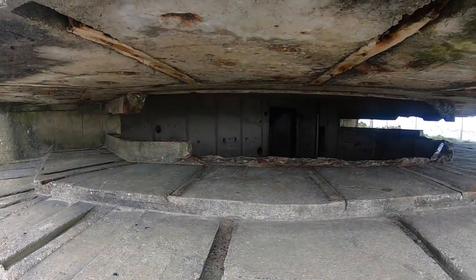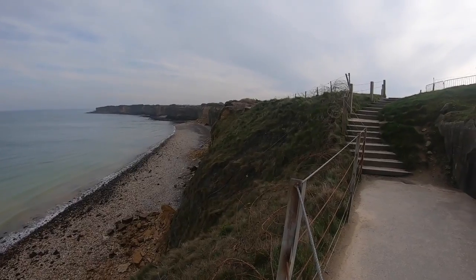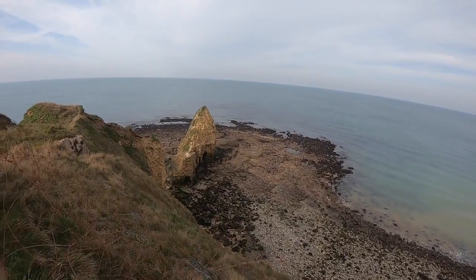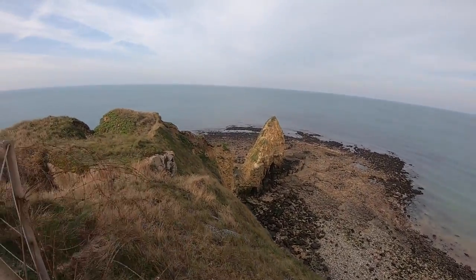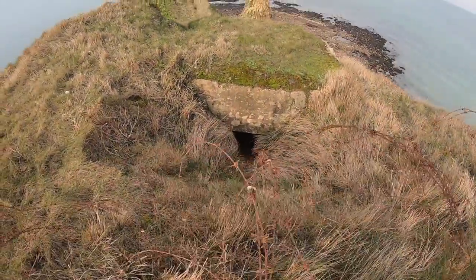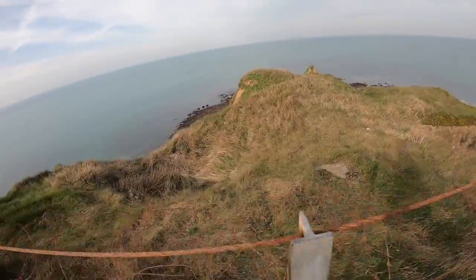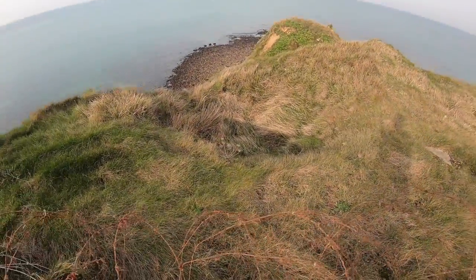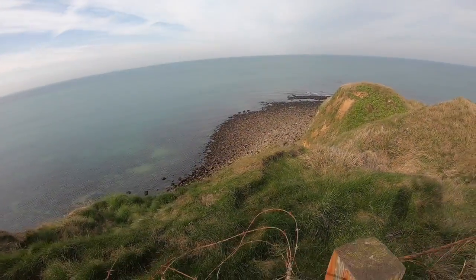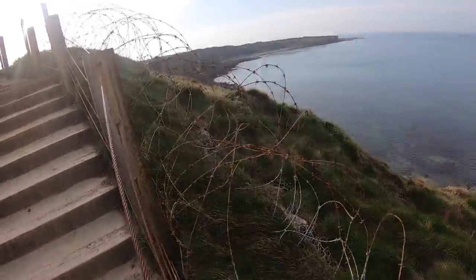Oh wow. Big guns, little guns. And nice shot of the cliffside. Some cool rock formation there. Got a little bunker right down in there. Oh, this little bomb guy right here. So close to hitting that. Hitting this. Oh, look. I saw the barbed wire. Ain't that crazy?